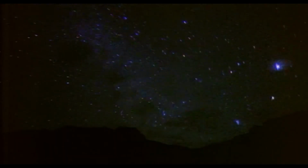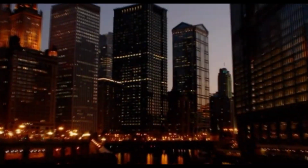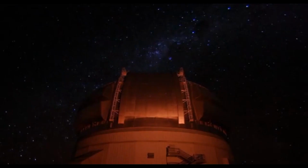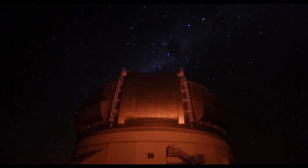The same is true of the stars. While they all look like they're at the same distance, some are close, some are much further away. So how do we know which stars are close and which are far away? As it turns out, that's the most difficult question of all.